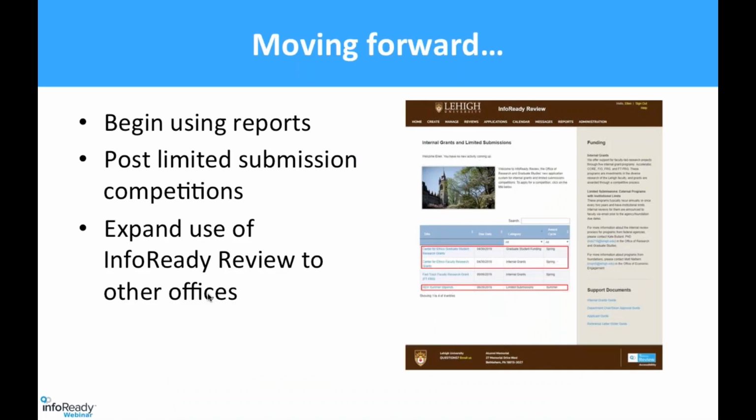All right, so we did just start using InfoReady, so we do have a lot more ideas for using it. We definitely want to start using the reports. We do use reports for our internal grants, progress reports, and final reports. I would like to start putting them in InfoReady because currently it's all done through email, emailing them a Word document, asking them to fill it out, and then sending it back to us. So I would like to get the reports into InfoReady.